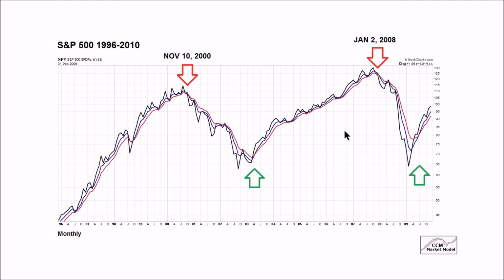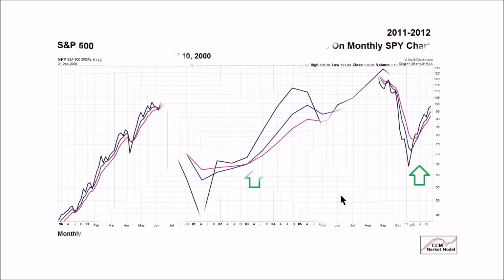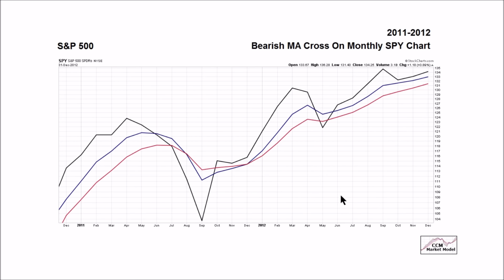As we noted in last week's video, it's not always this clean and easy. This period works well to illustrate basic concepts. This is the same monthly chart with the same moving averages. Now we're in 2011 where my cursor is, and this is the beginning of 2012. Does a bearish moving average crossover always lead to a bear market? Absolutely, positively, no. It speaks to probabilities.